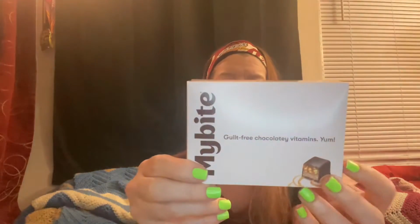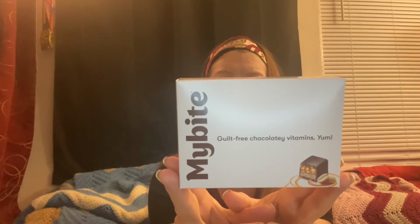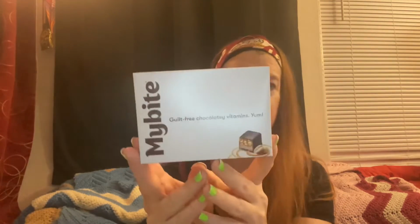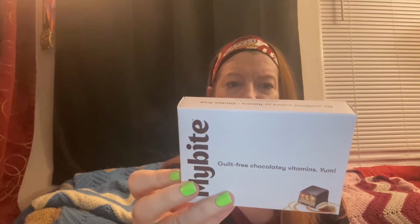Then we have Mybite vitamins. Okay, they're like chocolate vitamins. It says rich caramel, fluffy center, roasted peanuts. Good thing I don't have a peanut allergy. But yeah, they are, I believe, guilt-free chocolatey vitamins. And it looks like these are the multivitamin.